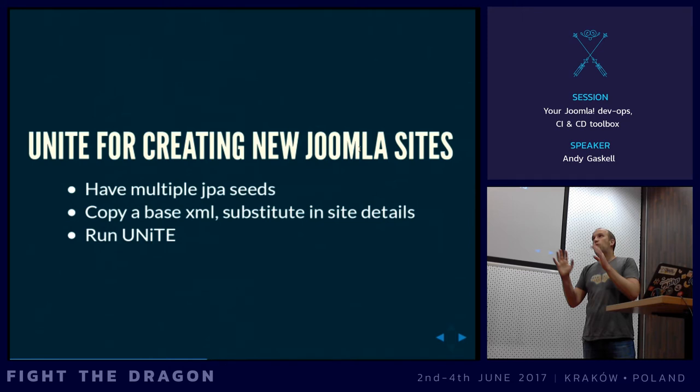Using the automated scripting, we end up calling Akeeba. It's hard to show code in talks, but we wrote a script, and basically you pass in three parameters, and it writes your XML file for you and then kicks off Akeeba UNiTE. So this is what we use for provisioning. It's quite easy.